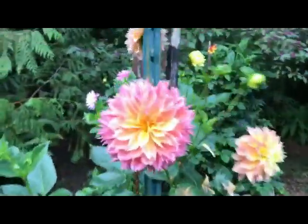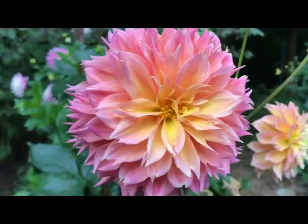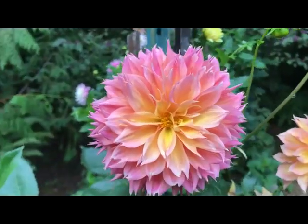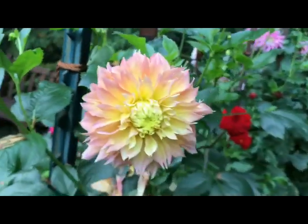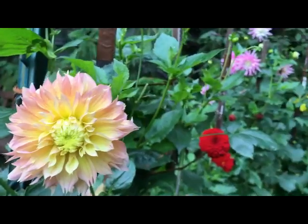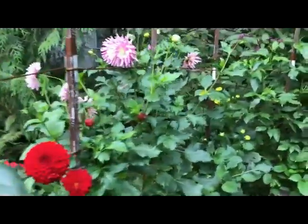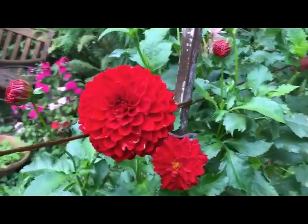Over here, this is a really fun one. Look at the laciniation of the petals and the gradation of the yellow to the pinks. It's just lovely. And then you can see that when it starts out, it's much more pale. Actually, all the flowers right now are more quiet. The colors are fading. We don't have as much light.